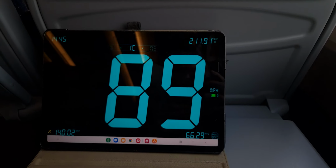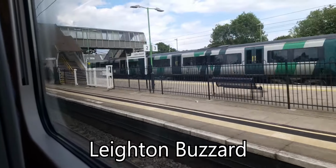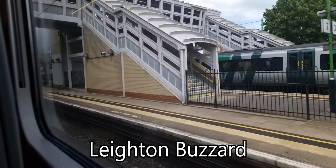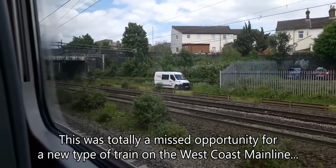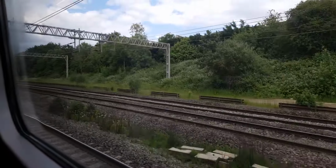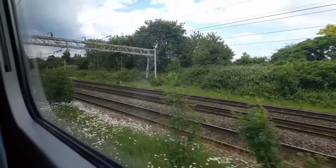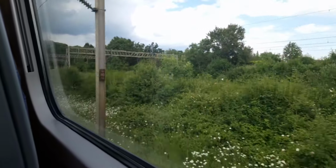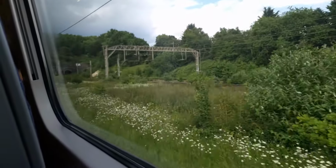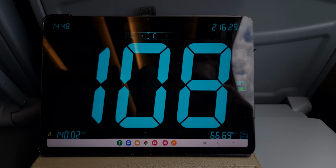And we've slowed right down to 90 miles per hour. Leighton Buzzard. I've got to say, this is pretty slow for going around here, because when I was on the Pendolino, we could go for it at full speed. We'd normally have been able to tilt through here at speed, but obviously because this train doesn't tilt, we can't, which is a shame. Once clear of Leighton Buzzard, we're back to full speed, 110 miles per hour.